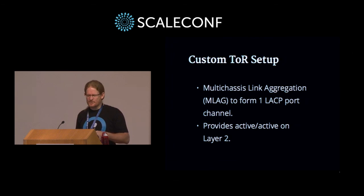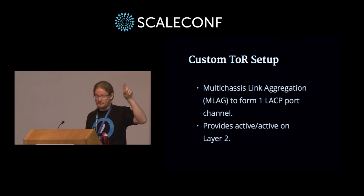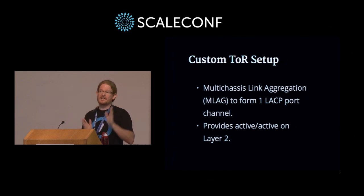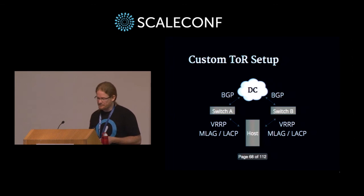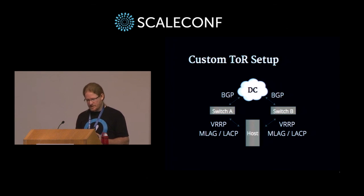We also use MLAG as well. This is a bit over anybody besides a network engineer's head, but we use MLAG to form the single LACP port, which basically gives us active-active. Instead of active-passive, we get an active-active link, so it can actually stream data up both switches. So if both switches are up, double the bandwidth. Super cool. There's a little graphic to show you how it works with your switches and your host and your DC with your BGP, so you can get a little picture in your brain.